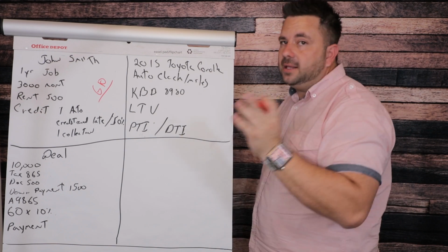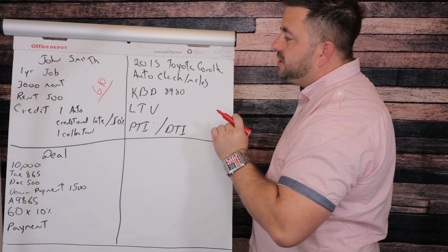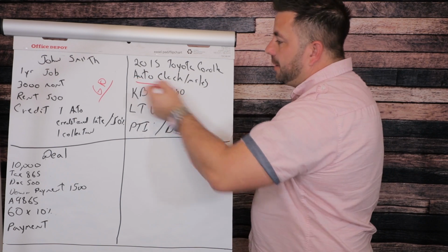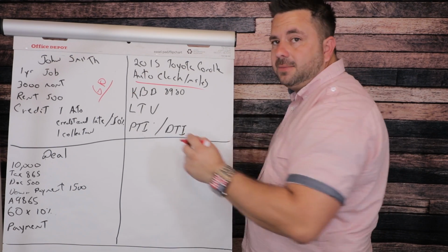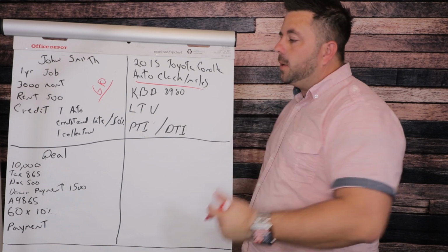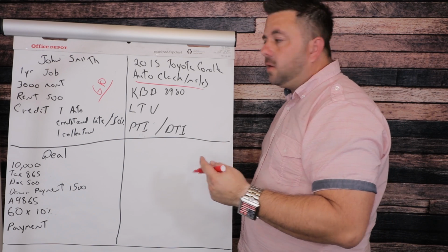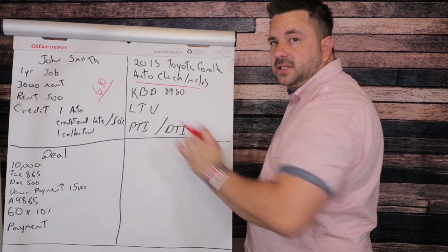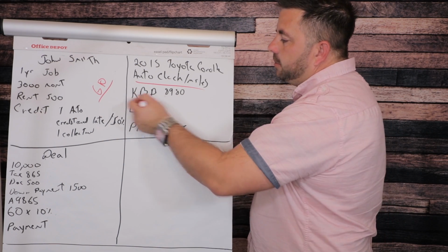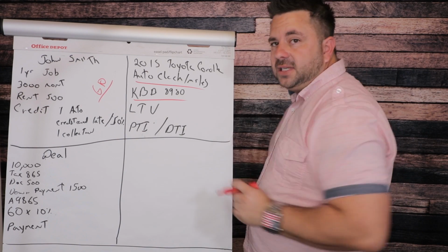So we go back, exact same car as the other customer before. So a 2015 Toyota Corolla. Once again, double check the Auto Check, because even some of the subprime banks will ask, but these banks ask a lot less. They're more worried about the customer than the actual car when it comes to lending on the 600 credit score. So Kelley Blue Book's the same. Now here's the difference. One of the first differences, LTV.